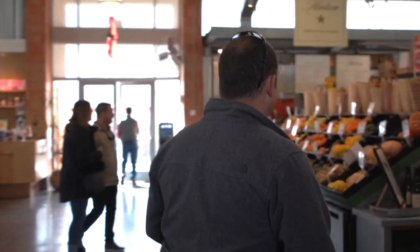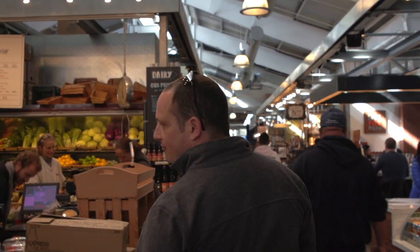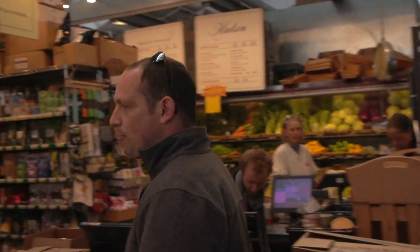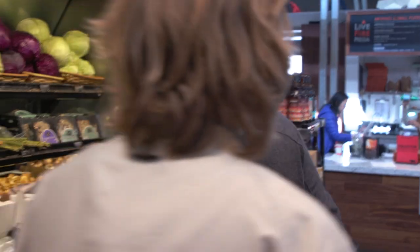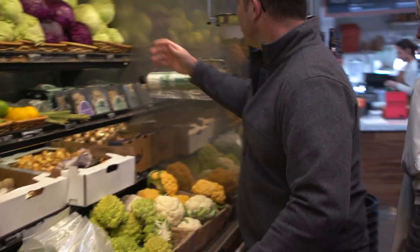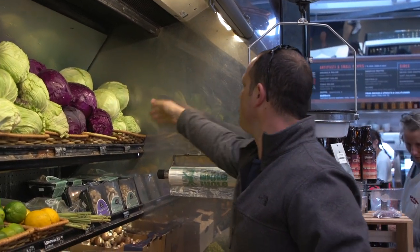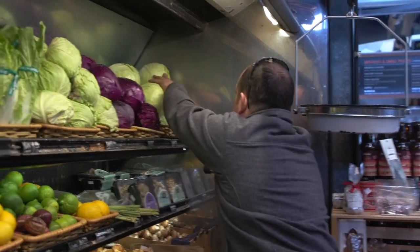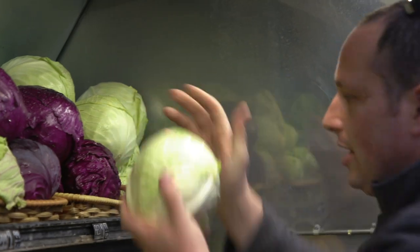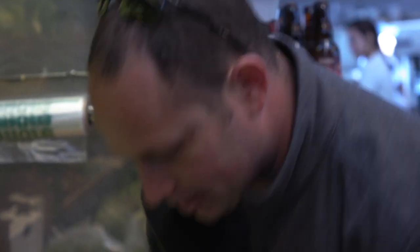So when I go to the market, when I start cooking, what I think about is flavors and textures and how do we make them work together. So I'm gonna look here and see what's available. Hey guys, how you doing? Oh, look at this. We have some beautiful cabbage, and I think I'm gonna roast a whole one. So I want a small one for that. There we go. That's a relatively small one. Nice, firm. It's gonna give us a nice texture when we cook it.